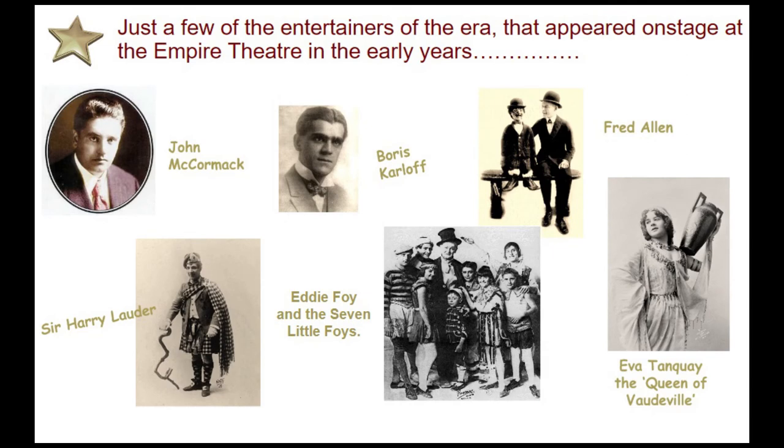Just a few of the entertainers of the era that appeared on stage at the Empire Theater in the early years included John McCormick, Boris Karloff, Fred Allen, Sir Harry Lauder, Eddie Foy and the Seven Little Foys, and Eva Tenque, the Queen of Vaudeville.